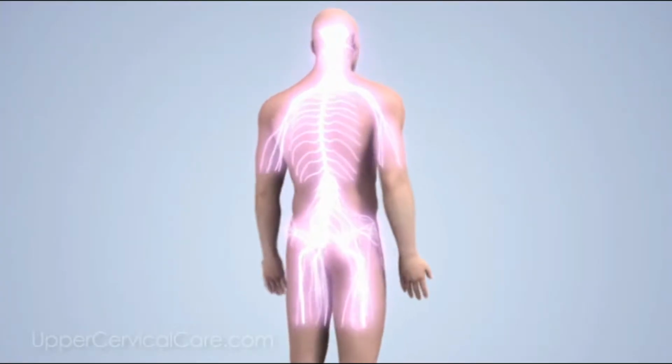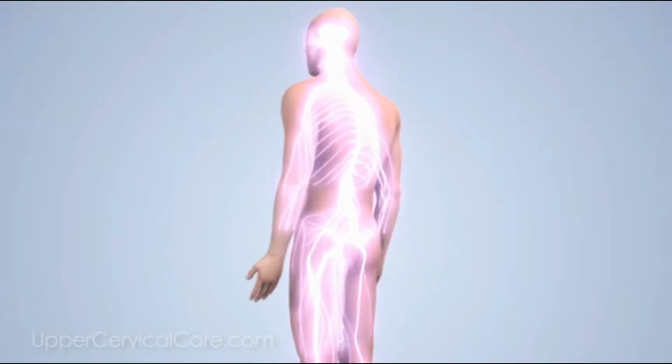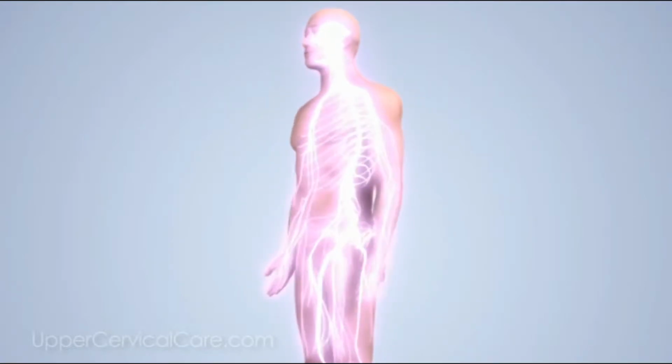You know, the more we understand about computers, the more we understand about the nervous system. And we know computers are limitless capacity. And it's the same thing with the nervous system. And the nervous system actually is what animates the human body, and it's also what regulates the healing process.